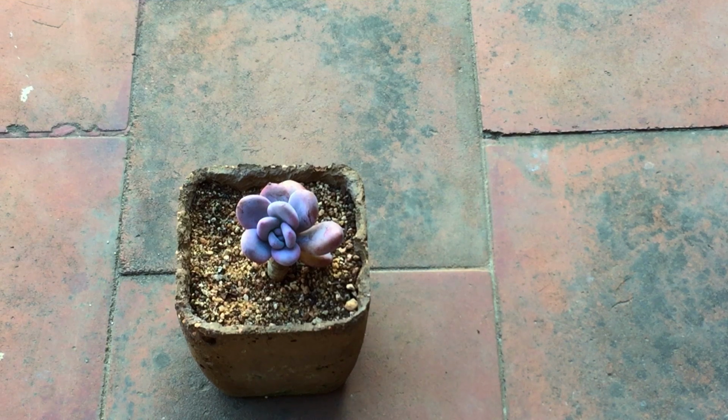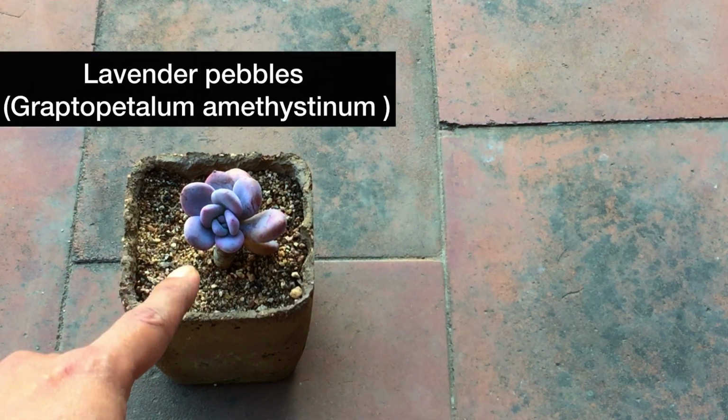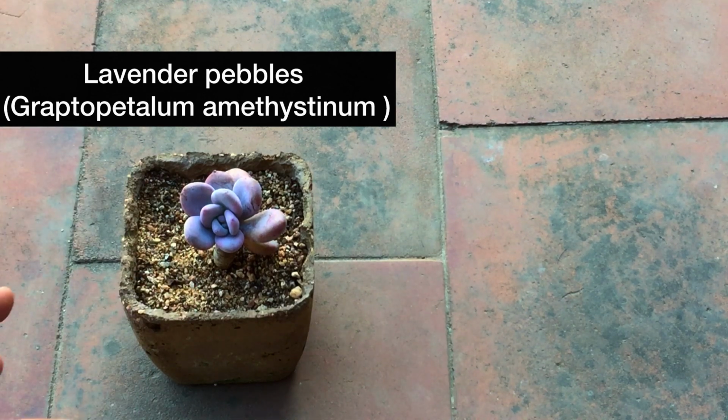So in today's video we are going to be talking about the family tree of Lilac Spoons and how it gets its name, Topsy Debbie. So first we are going to start with the topmost succulent in this family tree, which is our Graptopetalum Lavender Pebbles. I'll put up the name on the screen.